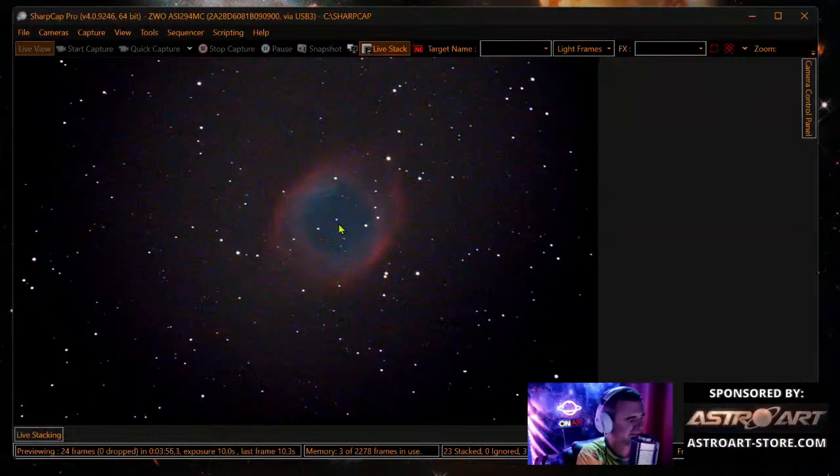You see the main star here. This nebula is wonderful. Now, we are fighting with this vignetting because I don't do flats because I'm lazy. I don't want to waste time doing flats all the sessions.